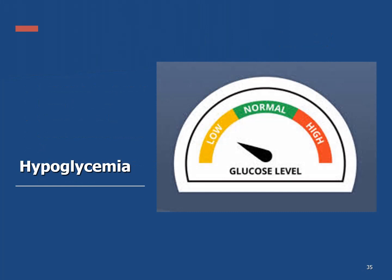Hypoglycemia is a common reason for a rapid response activation. Common causes are medications like insulin, anti-diabetic medications without appropriate carbohydrate intake, and critical illnesses like sepsis, trauma, and organ failure. A normal fasting, so no food for 8 hours, blood sugar level is between 70 and 99 milligrams per deciliter. A normal blood sugar level 2 hours after eating is less than 140.